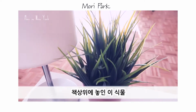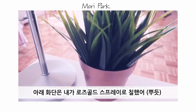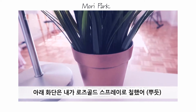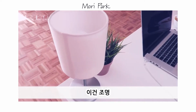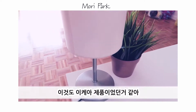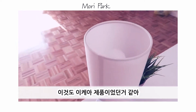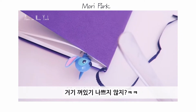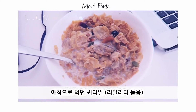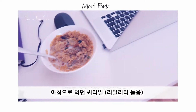This plant on my desk, I sprayed this part with my beautiful rose gold spray. And here's a lamp. Also from IKEA, I believe. Diaries. Oh, here's another Stitch. Doing okay there? Oh yeah, I was having cereal in the morning.